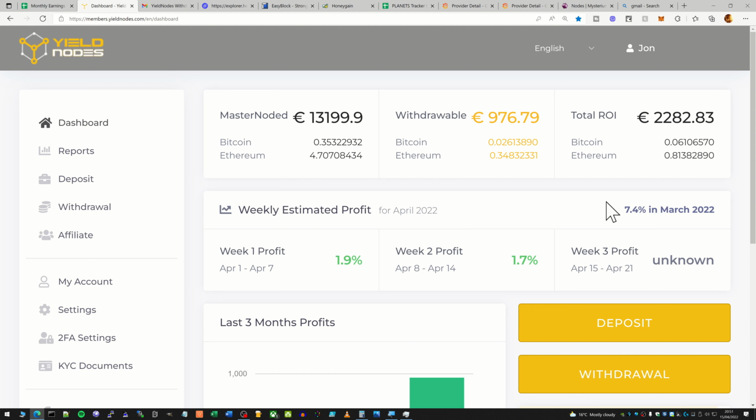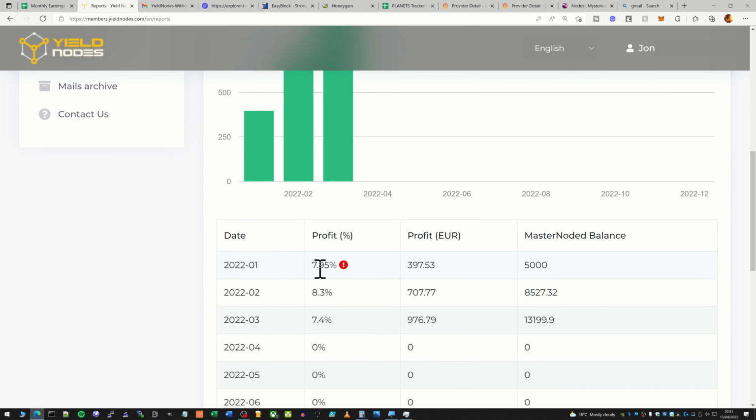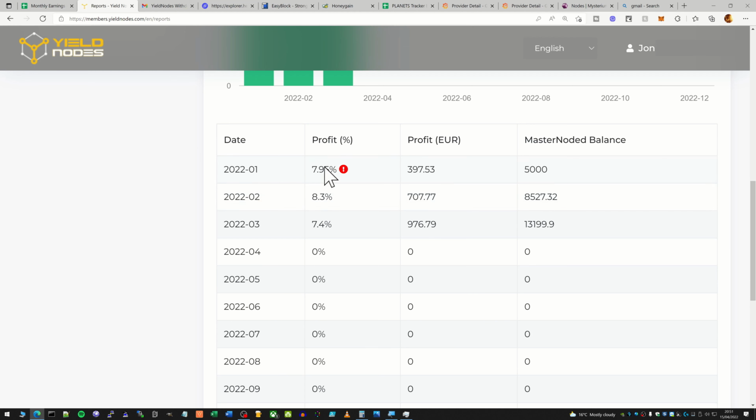really happy with that. Considering how bad the rest of the market's doing, I think this is a pretty good result, to be honest. Since January, we've been hovering around the 8% mark or so for each month. So yeah, I'm quite happy with the result this month.